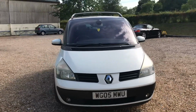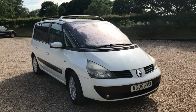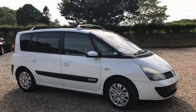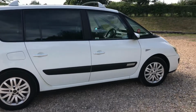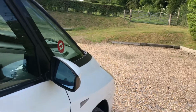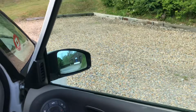And this one has got 107,000 miles. It's a dynamic, meaning it's a high-end specification, half-leather seats, air conditioning, electric windows, panoramic sunroof, which is massive. It's as big as the roof virtually. It's got the roof bars on, and all the usual sort of driving comforts, but being a French car, quirky and brilliant. And for example, this is where you control the heating, as traditionally door and window switches here.